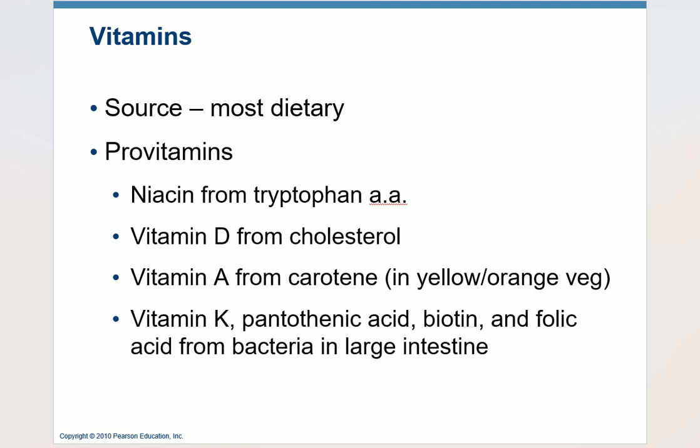Vitamin K and B vitamins, pantothenic acid, biotin, folic acid. So all 3 of those are B vitamins. And those are synthesized from bacteria in the large intestine.